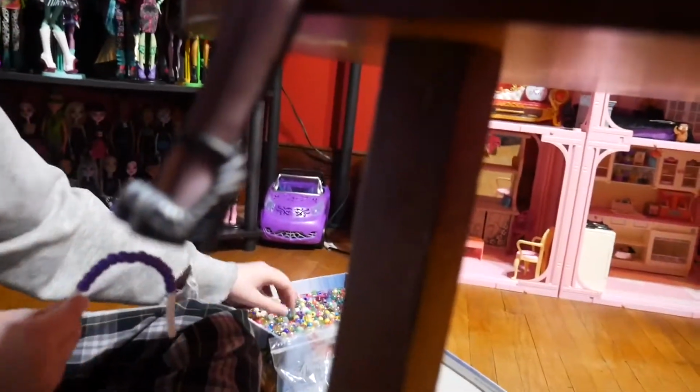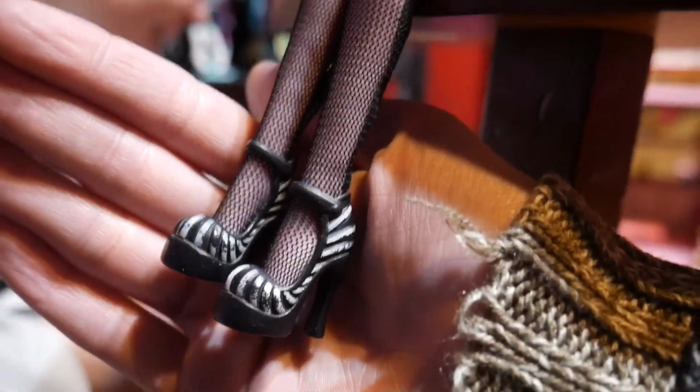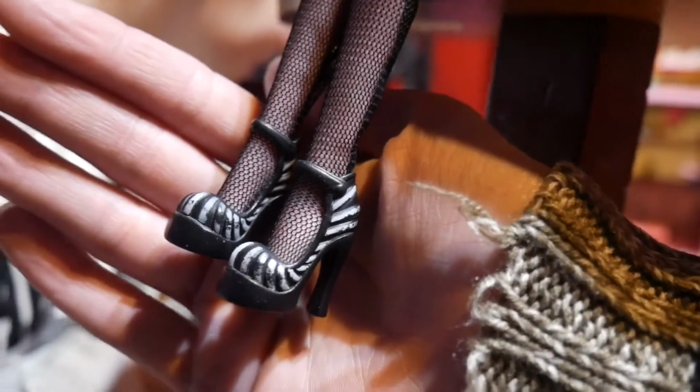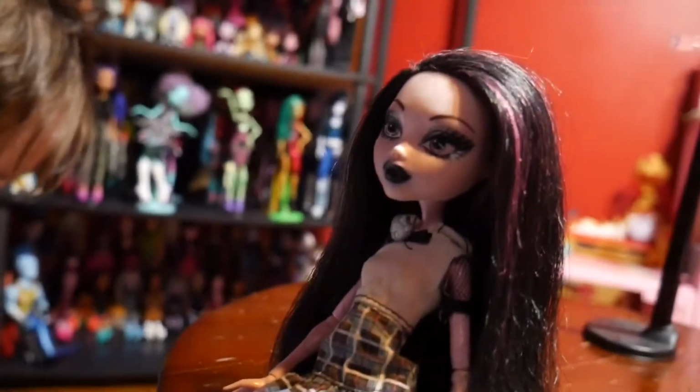She's so pretty though. I love these shoes. Look at those fancy shoes. Oh, you moved her. Yeah, they're Frankensteins. Let me see those fancy shoes. I don't know if it'll zoom in on it. Let me see your shoes, Draculaura. It won't focus. I can't get it to show her shoes. There they are. Look at those awesome shoes, you guys. It was worth the second to focus. She's so pretty.